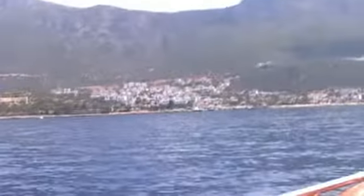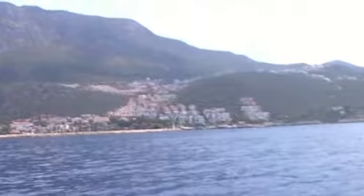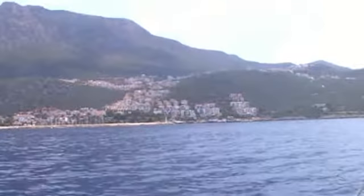is an old amphitheatre. I've been to Kas before, but I never knew it had an amphitheatre. We'll maybe see if we can get to that. And Kas is a quiet little village. Few people have holiday homes here, but it's not that big. But I believe we're on our way to the harbour here.